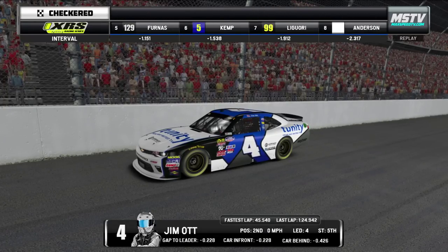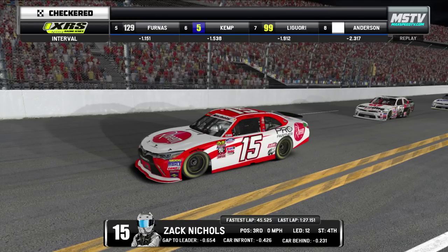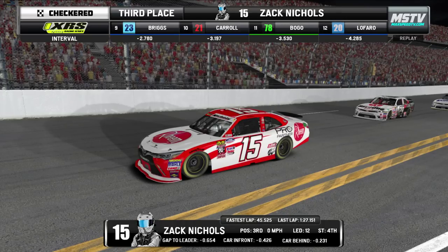All right. Let's catch up with Zach Nichols. Zach, you got a copy? Yes. Well, Zach, you led 12 laps tonight, but you didn't get to lead the last one. Probably a little bit of a disappointment, wasn't it? Yeah, I had my teammates behind me a lot. I was hoping that caution wouldn't come up at the end, because we might have had something for them.